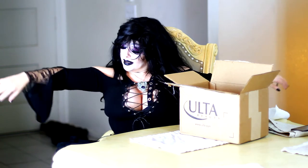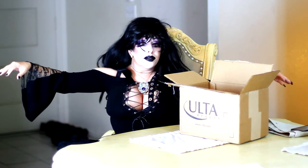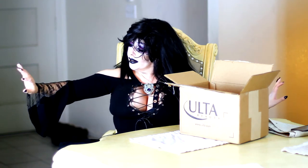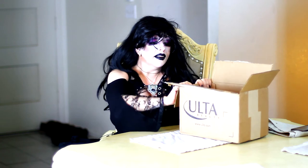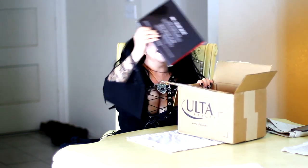And I got this new shirt from Dark in Love, from my lovely friend. Okay, and I also got a little early Valentine's Day from Ulta.